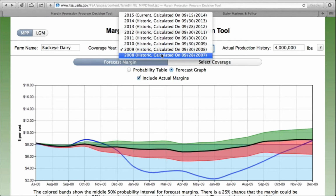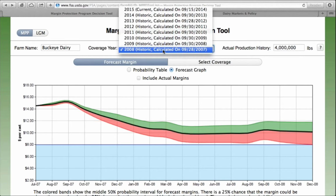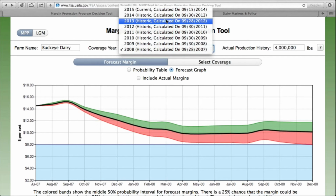Let's look at what 2008 looked like. That looks a lot like today. And everybody remembers what happened in 2009. So it's important to think about what the risk could be with this program and how it can help you during a catastrophic decline in farm equity.